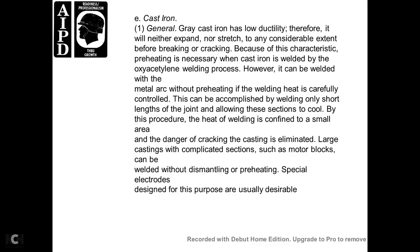E. Cast iron. General gray cast iron has low ductility and will never expand or stretch to any considerable extent before breaking or cracking. Because of this characteristic, preheating is necessary when cast iron is welded with the oxyacetylene welding process. However, it can be welded with the metal arc without preheating if the welding heat is carefully controlled.